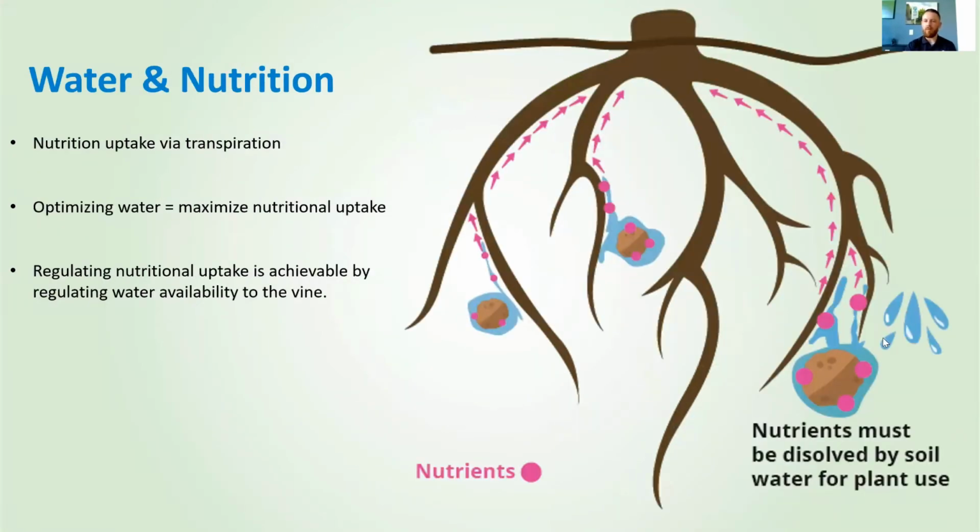Now, looking at this, we know that our nutrition is in solution. And if our nutrition is in solution and the vine has adequate water, we know that that nutrition is going to be picked up through the transpiration system and relocated throughout that vine. By optimizing water, we're actually maximizing our nutritional uptake. At that same point in time, we can use available water as a leveraging tool to help out with regulating nutritional uptake by basically regulating water availability. We'll come across that example a little bit later, but we do run into wells that do have high nitrogen content. So if we make water relatively available, we're making nitrogen relatively available, which can be a nightmare for clusters with canopy management.